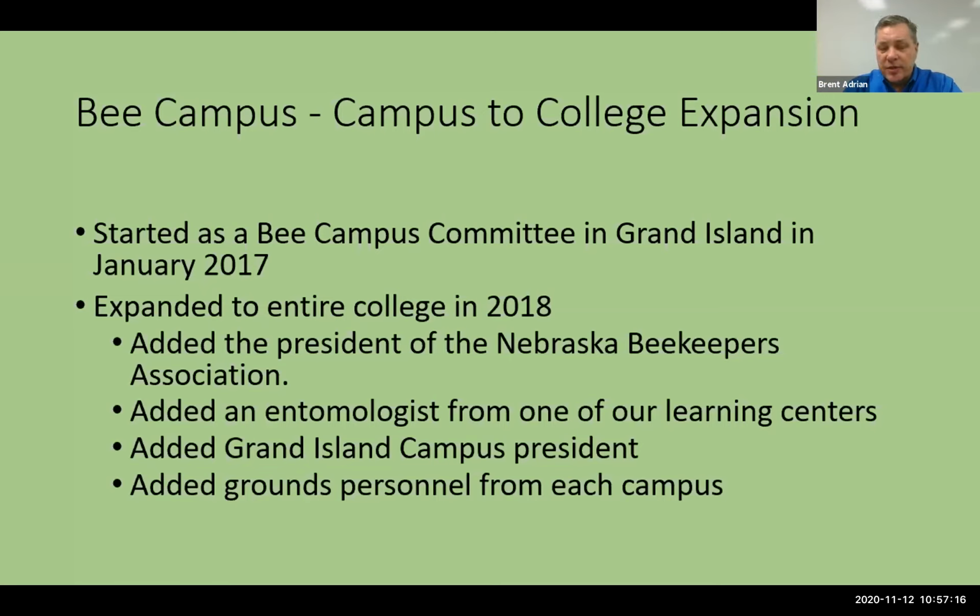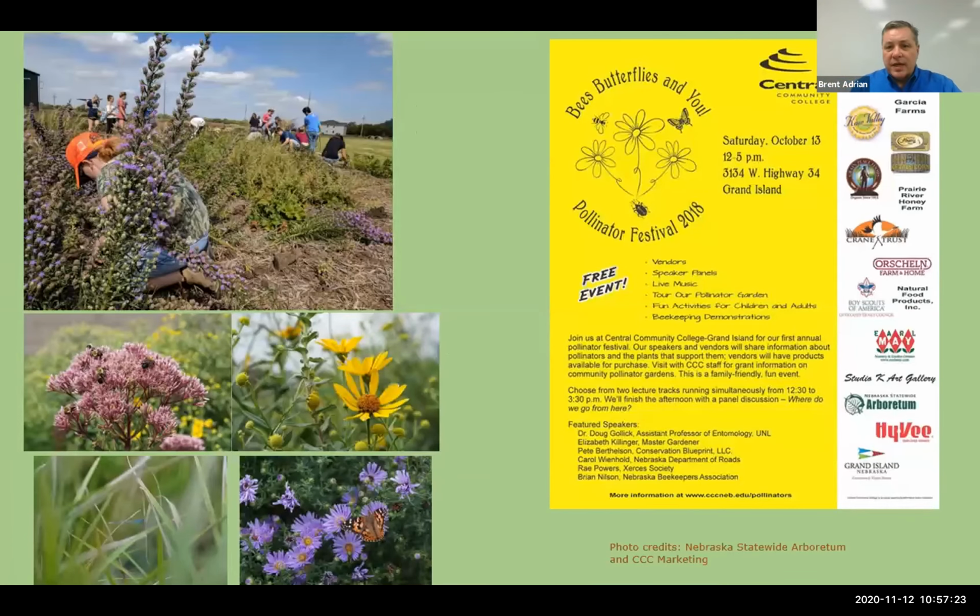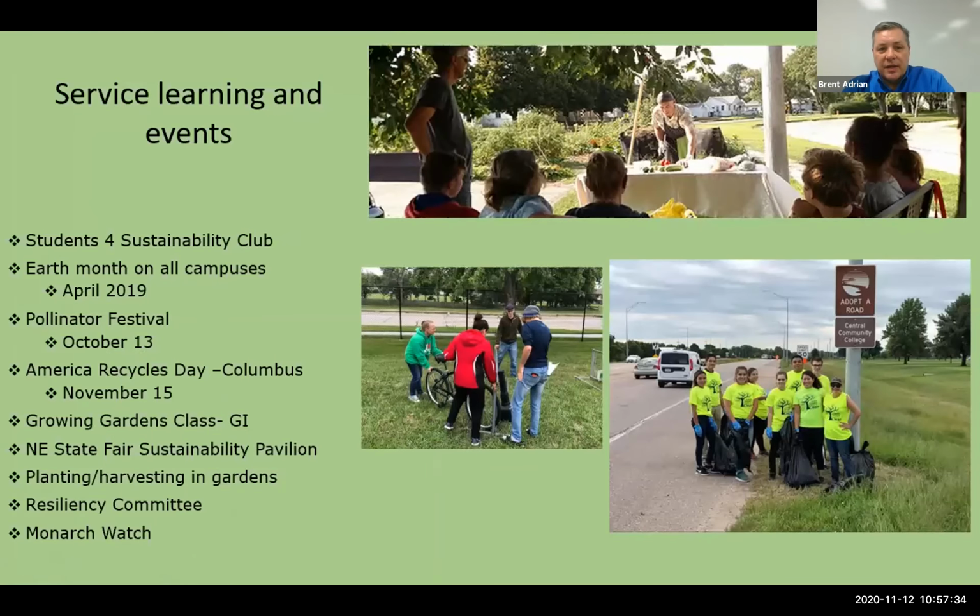So we moved from just a campus then to several counties across Nebraska. One of the things that has really helped us build interest has been the pollinator festivals that we have held every year. And that has connected to many of our service learning events that we bring students into.